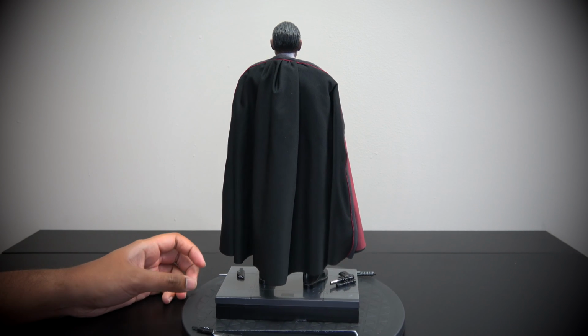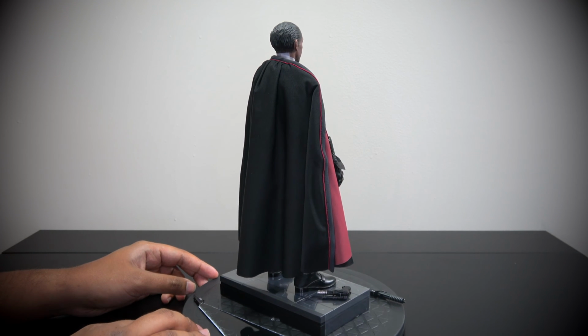Things getting stuck and I don't know how to get it out. Sounds like, no, I'm not going to go into that.